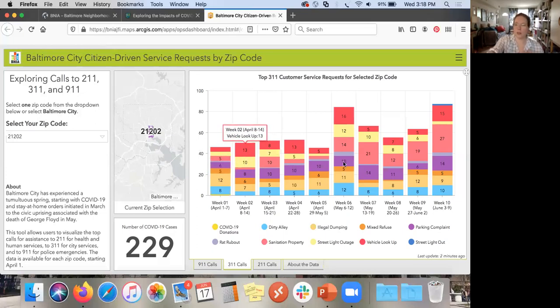So the interesting thing about all of this is that this is just a cut of data for that particular zip code. And not every zip code in Baltimore is the same. If you're from Baltimore, you know this. So the top calls in 21202 might be very different than, say, the zip code where I live right now, 21239, which might be different than, say, Park Heights, 21215.